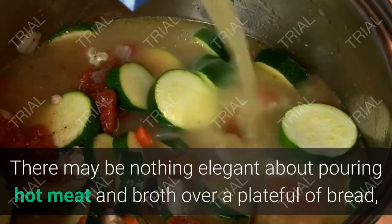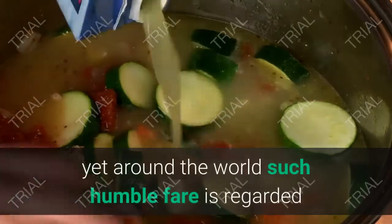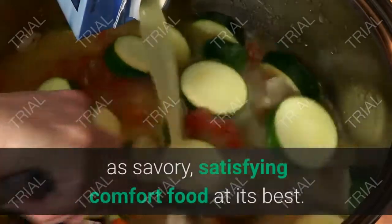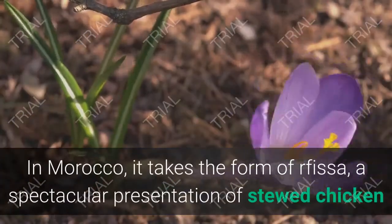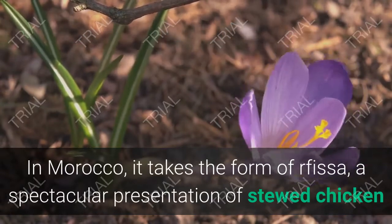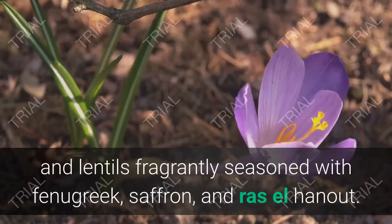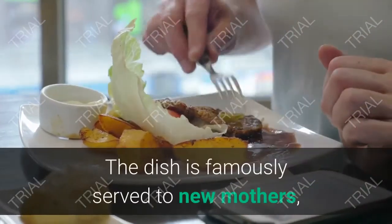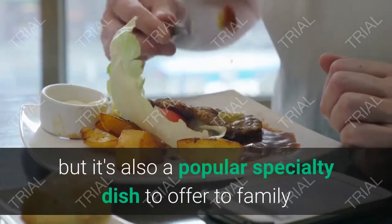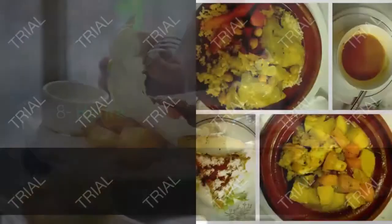7. Rfissa. There may be nothing elegant about pouring hot meat and broth over a plate full of bread, yet around the world such humble fare is regarded as savory, satisfying comfort food at its best. In Morocco, it takes the form of rfissa, a spectacular presentation of stewed chicken and lentils fragrantly seasoned with fenugreek, saffron, and ras el hanout. The dish is famously served to new mothers, but it's also a popular specialty dish to offer to family or guests on other occasions.